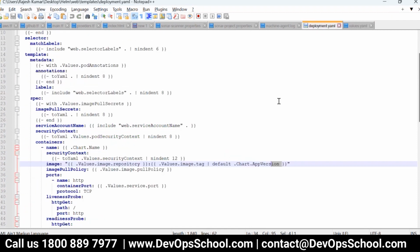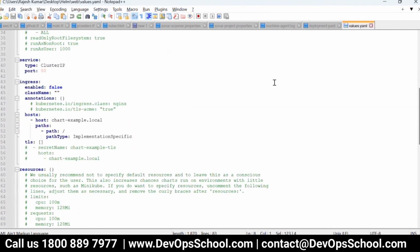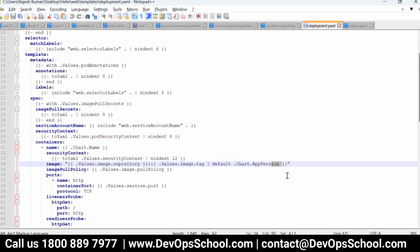Are you understanding what values.yaml is? Anything you want to change in the deployment YAML file of the Helm chart, you specify here and it will be easy. The default value will be picked up from here. Are you understanding, all of you?